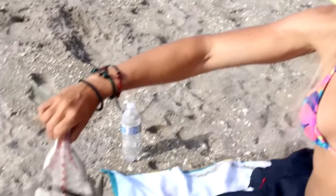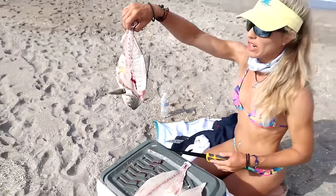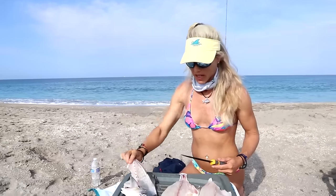All right, there we go. This knife is so sharp, when I was cutting off the other side, it literally cut right through that bone, no problem. That's how thin these fish are. I mean, you can see how thin that fillet is and how you can clearly see through that. That means you did a good job filleting the fish.